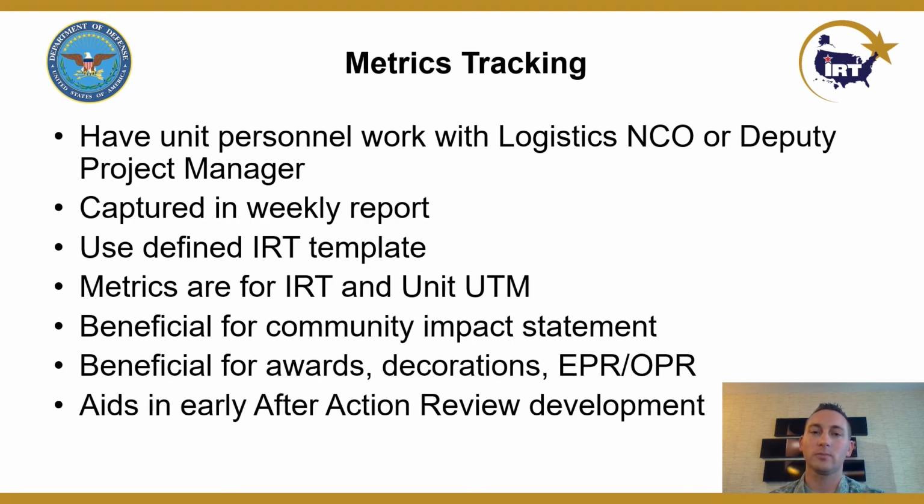Metrics. We typically designate a logistics NCO or deputy project manager to capture all the metrics. We typically, at least at a minimum, have a weekly report that goes out to the program office. Use a defined IRT template. Each program office may have a little bit different of a template, so it's very important to contact them and use a template that they have available.